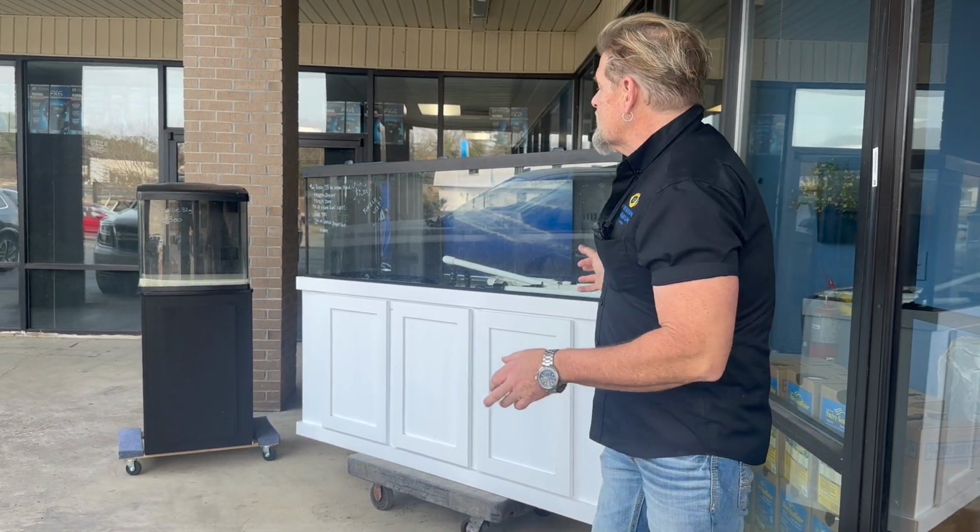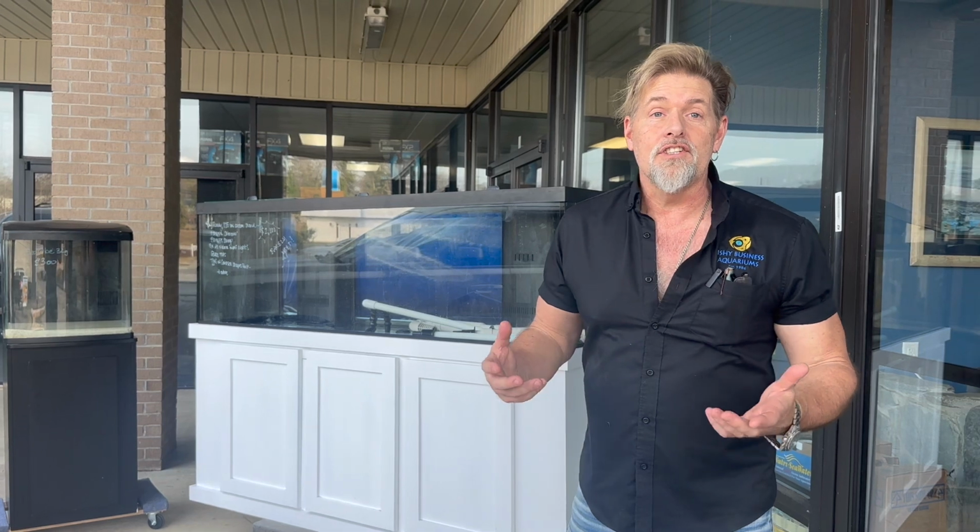Tanks too. Either coming or going every day, every week they change. So if you're not in the market for a new tank, this is a good time of year to come check some of the used tanks out. You can get a lot of these at great deals, and you just have to check our Facebook or watch YouTube and we'll show them.